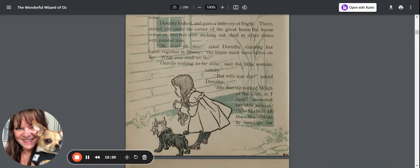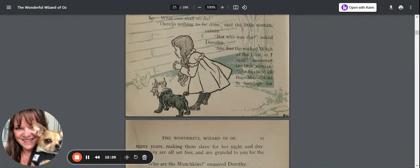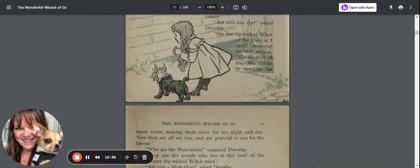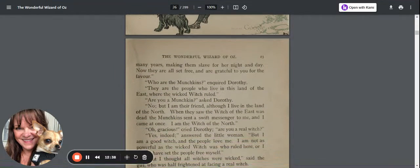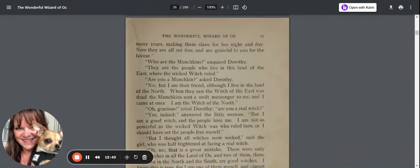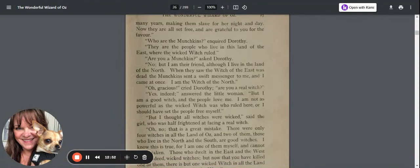"Oh dear!" cried Dorothy, clasping her hands together in dismay. "The house must have fallen on her. Whatever shall we do?" "There is nothing to be done," said the little woman calmly. "But who was she?" asked Dorothy. "She was the Wicked Witch of the East, as I said," answered the little woman. "She has held all the Munchkins in bondage for many years, making them slave for her night and day. Now they are all set free and are grateful to you for the favor."